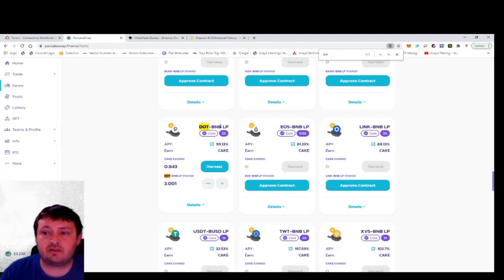If you don't know anything about that, be careful getting into these pools. But the basic idea is if DOT goes on a crazy run and I've staked 50 DOT and 10 BNB or whatever the arrangement is, all of a sudden when I go to take my money out, I'm going to end up with 15 BNB and only like 30 DOT. So I lost a whole bunch of DOT that would have gone up a whole bunch. That's just the chance you take if you get into any of these pools.